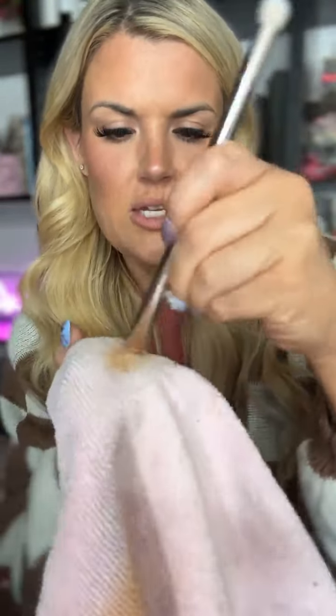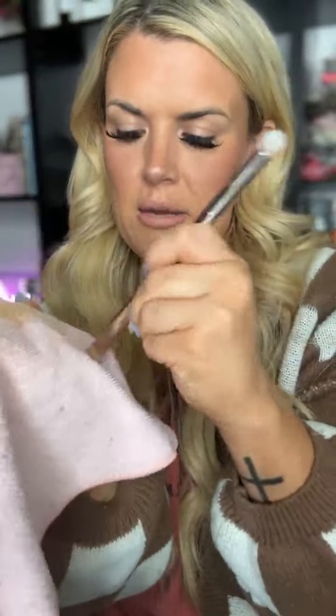So I just sprayed these bristles. This is where I applied my brightening highlight and my foundation with. And you just spray it and poof, be gone. It should be called magic spray.